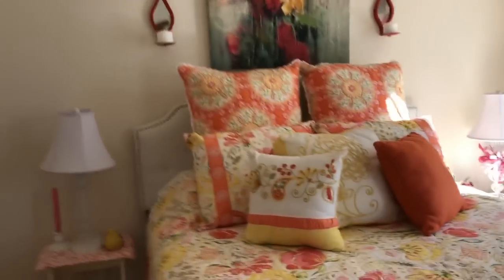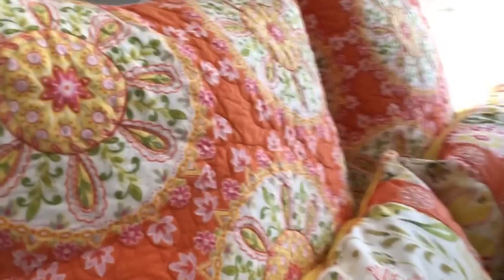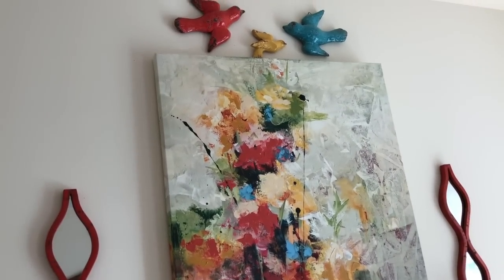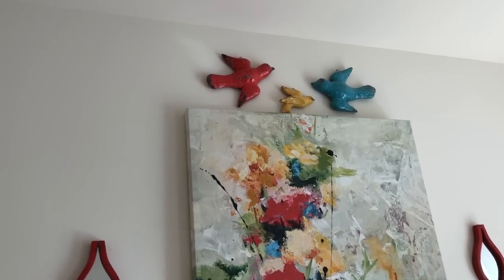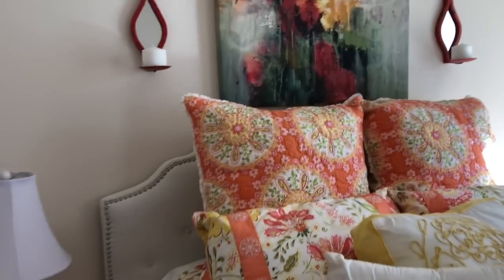But here's this headboard that we got, this beautiful white headboard. It's tough, you really can't see it, but those who stay in here will be able to see it and enjoy it because of all the Euro pillows and whatnot. Chris did move the picture up 5 inches. He said he had to move the picture up 5 inches, and the birds he kind of reconfigured a little better than I had them up there. And so it looks really, really good in here.